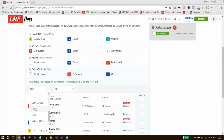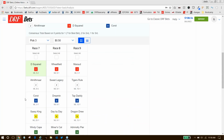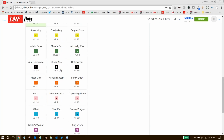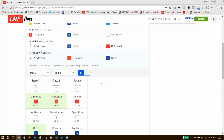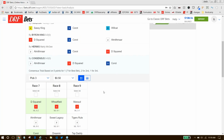We've got the pick 3. I know Dan liked D squared and Carrot. Yep. And then we were going, who did we like in leg 2? We liked Wheatfield. I think we want to use Sister Can, and we definitely want to use a Stroll in the Park. How would you, just for argument's sake, in theory, Dan, how would you allot the runners in race 8 in terms of A's and B's?